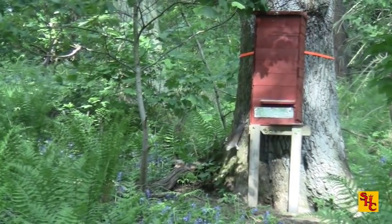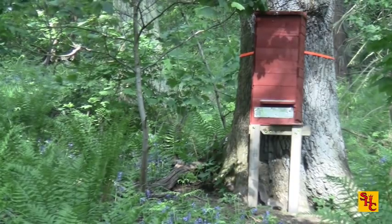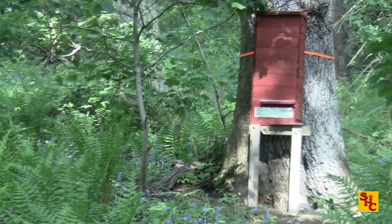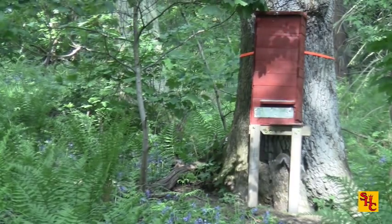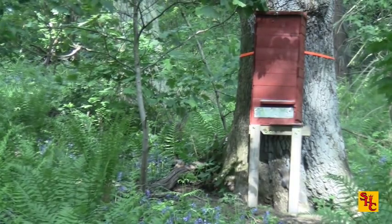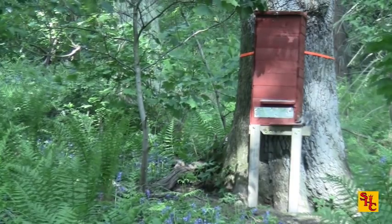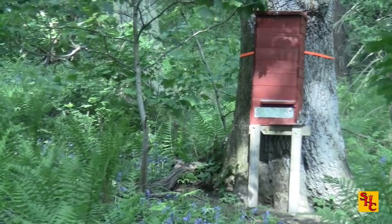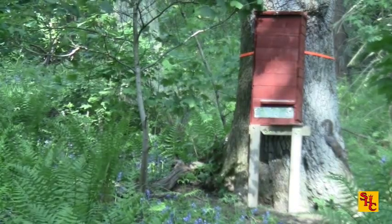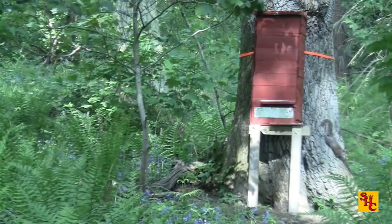Here comes Squirrel 3. As per usual, there's a few bodies on the floor. I'll go and have a check out. Didn't seem too perturbed though. Most of the time they'll make their way to the feeder, to the hopper. Something spooked it. I'm not sure if it's Grant moving in the hide. Doesn't sound like he's making a lot of noise. Maybe it's a bit of movement.